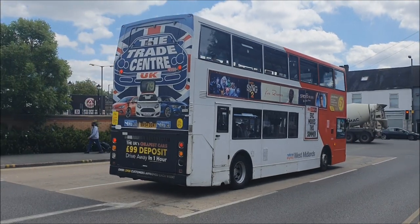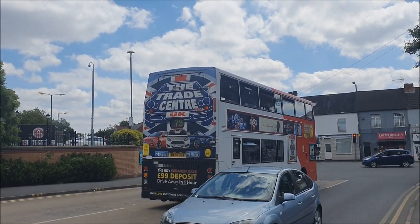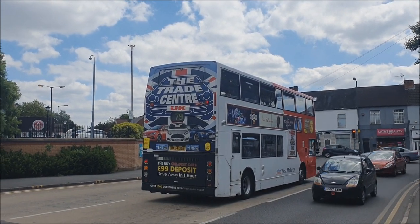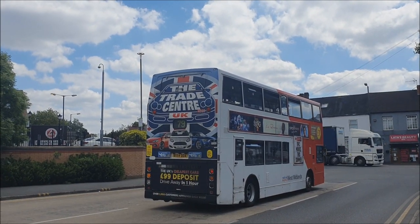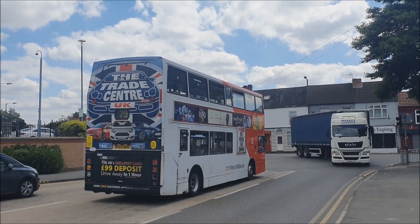So that was 4598, and we're now at Darlaston Interchange. The next bus is about 12 minutes behind that. They're every 12 minutes on the 79s, and on the day of filming, all but one are Tridents. There's an E400 MMC lurking around, although thankfully it isn't the one behind. The one behind is going to be a Trident, so that'll be nice.